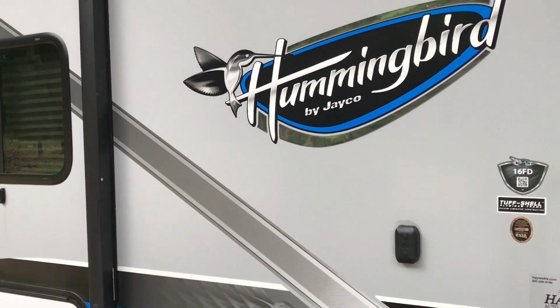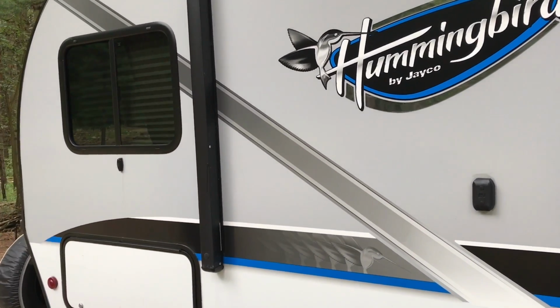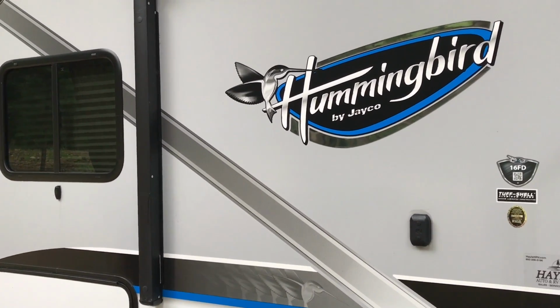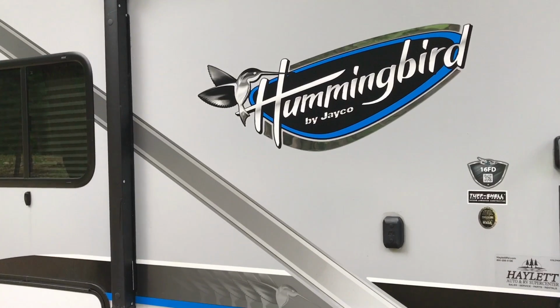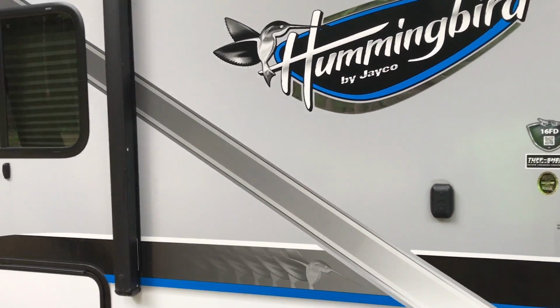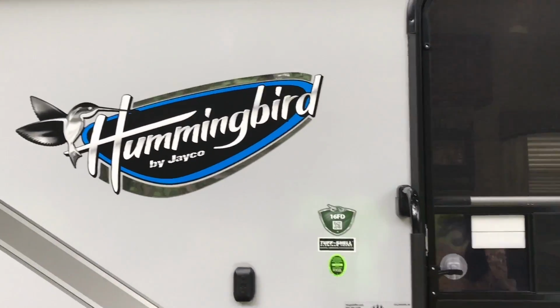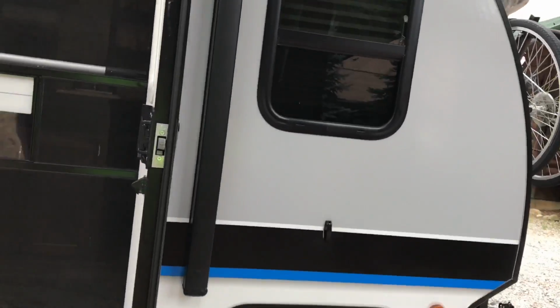I wanted easy towing. I wanted small so I could get into a lot more campsites. And so you're going to give up things. You're going to give up your bigger bathroom. You're going to give up your walk around bed. And so we're willing to do that, because what we find is we're just not in the trailer that much. We're out and about doing things, and so this serves our purpose.